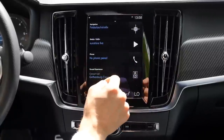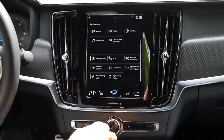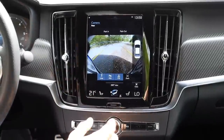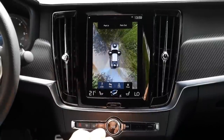Most of the time you stay in the central one, and then only when you want to reach the camera system. I also want to have a separate button maybe for the camera system if I'm in a parking lot, because otherwise I just have to put in the rear gear, then I see the rear view camera. But sometimes maybe you're driving forward and want to have the 360 view. But here you can also switch it around again.